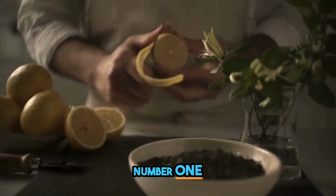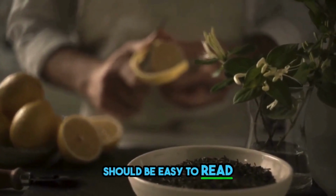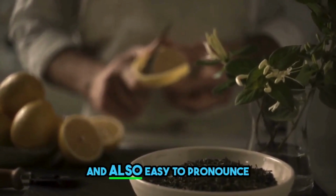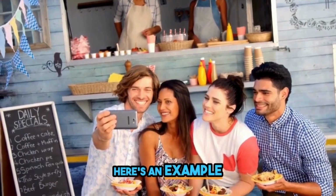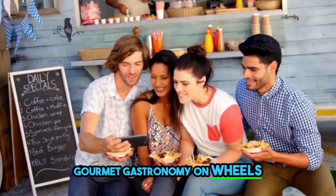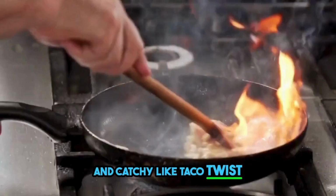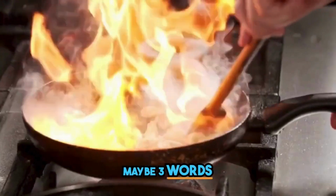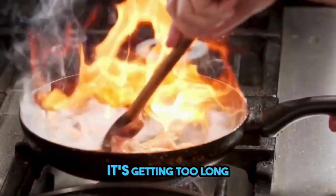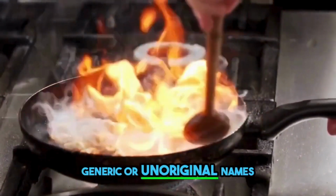Number 1, overly complicated names. Now, a food truck name should be easy to read, easy to remember, and also easy to pronounce. You want to avoid long, intricate names like, here's an example, Gourmet Gastronomy on Wheels. Instead, go for something short and catchy like Taco Twist, okay? So you want to keep it within maybe 2, maybe 3 words, but when you're pushing it over 3 words, it's getting too long.